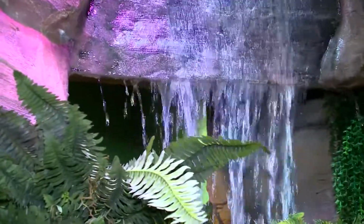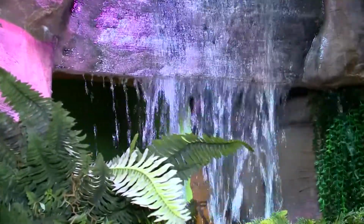Right now these tanks are probably 57 to 60 degrees, sitting around that range. We still keep them kind of cool. We have giant chillers by the side of our building that keep the water nice and cool in here. Otherwise they would sit a little bit warmer, so it's the perfect temperature for them in the summertime.